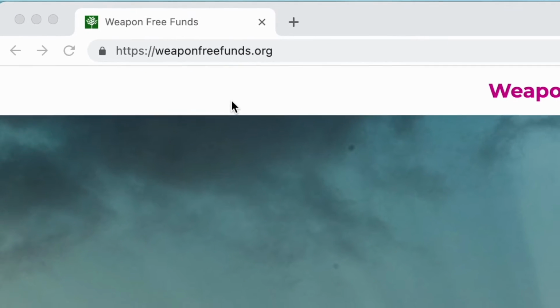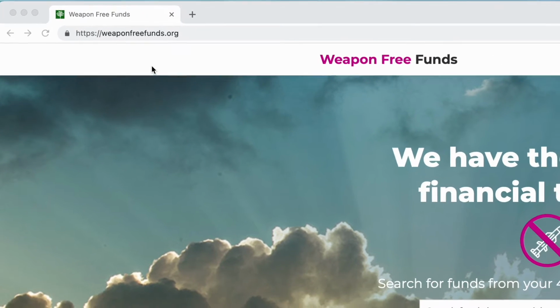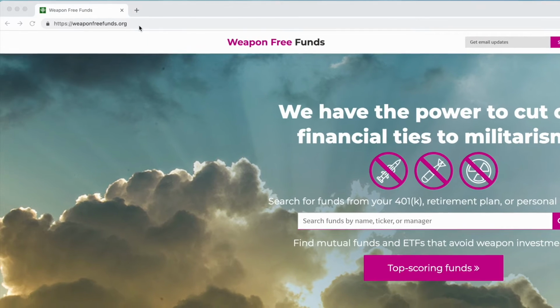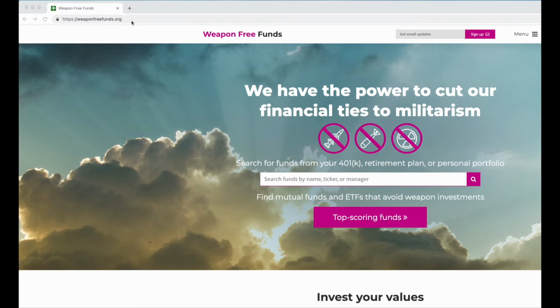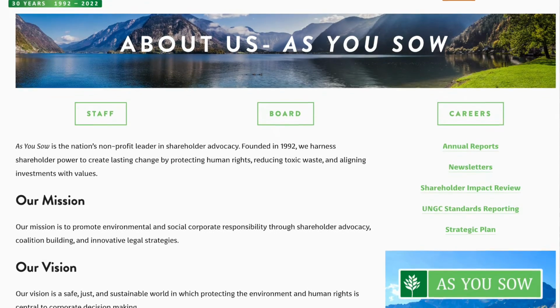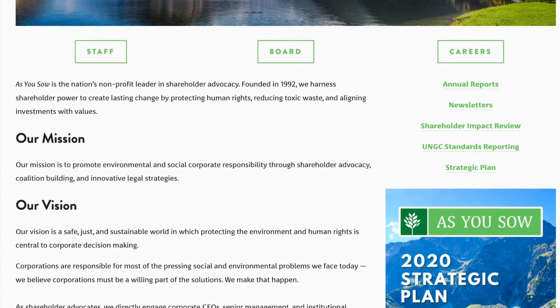One tool to review your investments and to figure out how they rate based on certain criteria is to head to weaponfreefunds.org. It is a database of mutual funds and ETFs that have been rated and scored based on specific value criteria. Now, this one is specifically for weapon investments, and they also have other tools for fossil fuel, deforestation, and so forth. These tools are run by a company called As You Sow. They are an organization that promotes shareholder advocacy to get companies to make the change that helps the world.